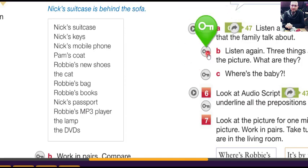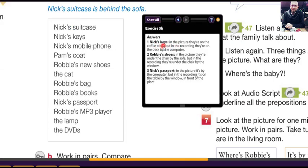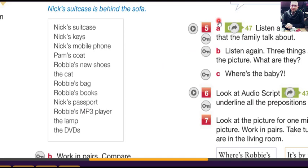Okay, so let's check the answers. Here, Nick's keys. In the picture, they are on the coffee table, but in the recording, they are on the desk by the computer. Ruby's shoes. In the picture, they are under the chair by the sofa, but in the recording, they are under the chair by the window. Nick's passport. In the picture, it's by the computer, but in the recording, it's on the table by the window in front of the plant. So keys, shoes, and passport.